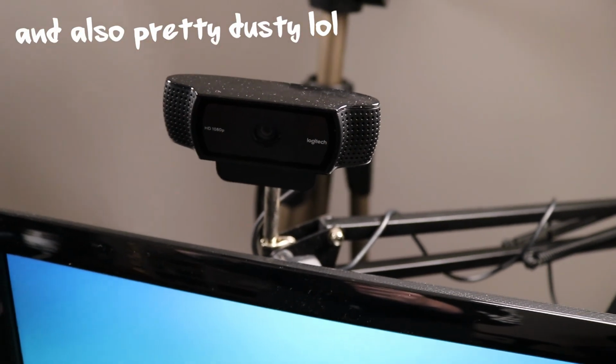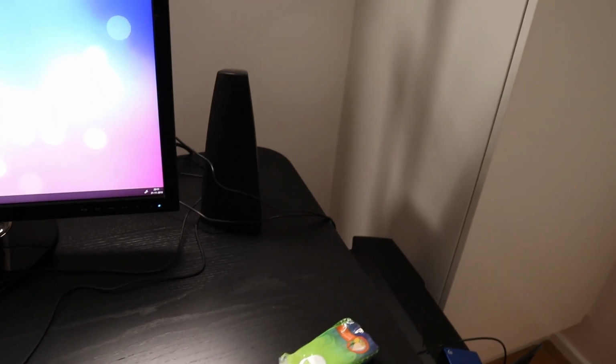It's a really, really good webcam, and pretty good for face cam videos as well. I don't remember what model my speakers are. They're from Edifier, but they're like 7 years old or something, so I don't know if you can get them anymore, but I do like them. I just don't remember the model, so I'm not gonna get into them too much.